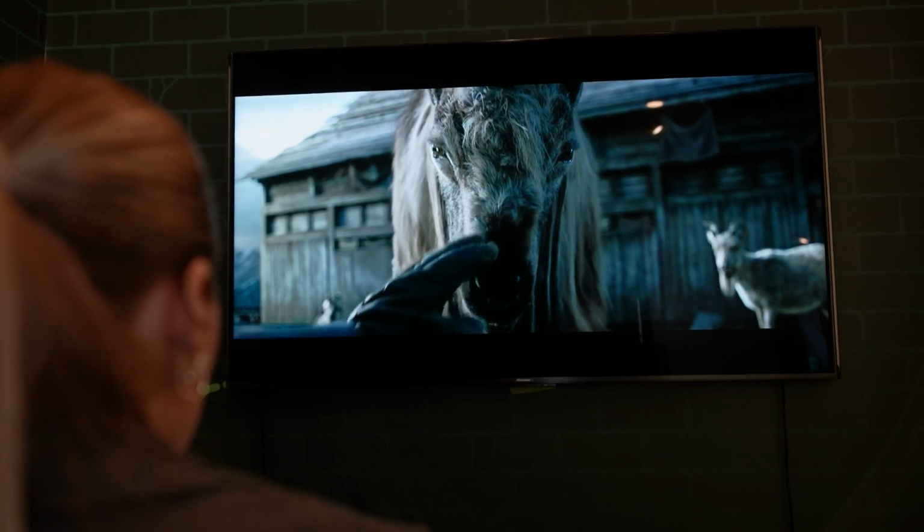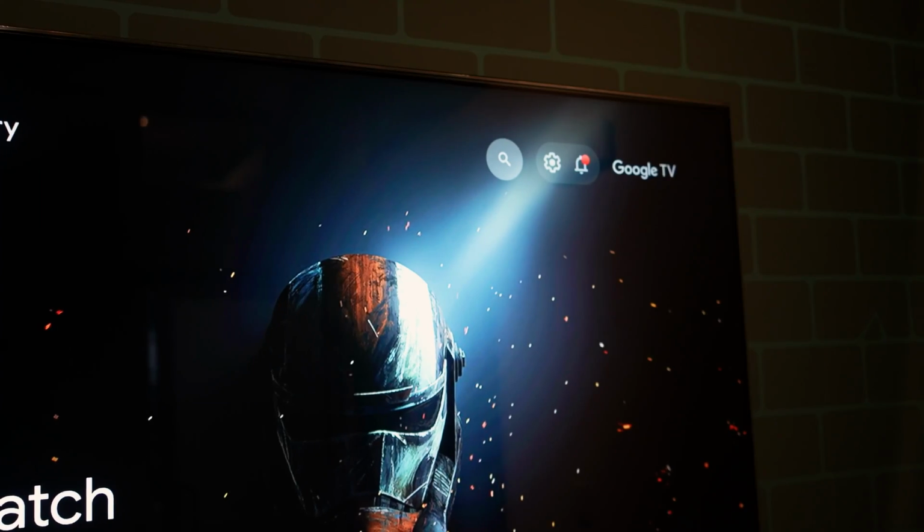The Hisense U9N promises a big bright screen at a big value. But is this actually a mini LED TV you should keep on your radar? Let's go check it out.